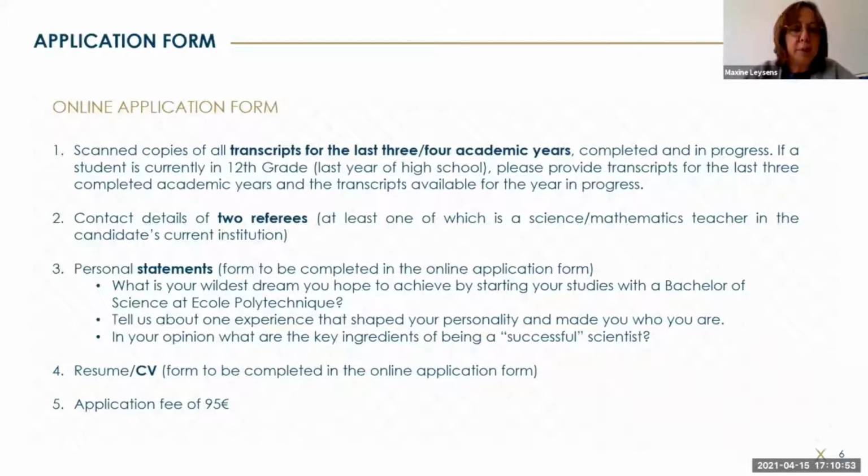So we're asking for you to provide scanned copies of all your transcripts for your last 3 or 4 academic years. Basically, obviously most of you will be in your final year at high school, and you will need to provide the 3 previous years of transcripts. And depending on when you apply to the program, at what admission round, you will be able to provide perhaps the first and second transcript of your final year in high school.